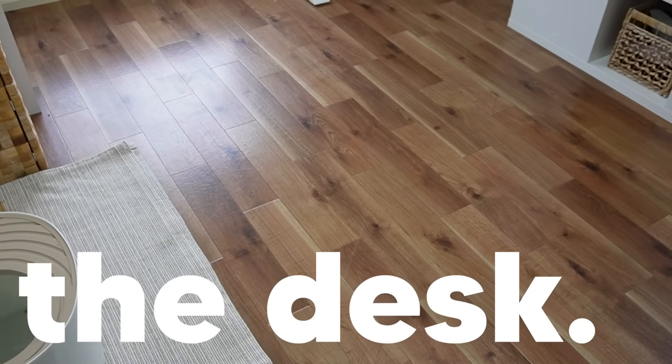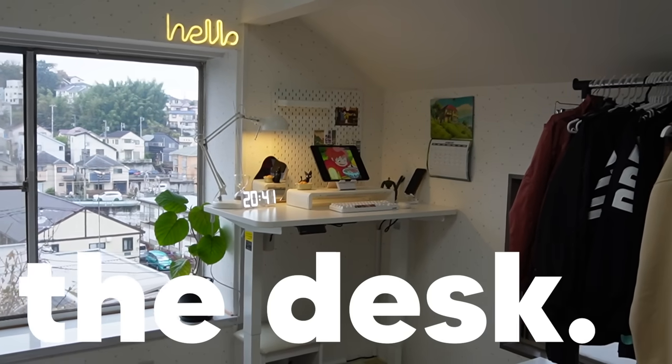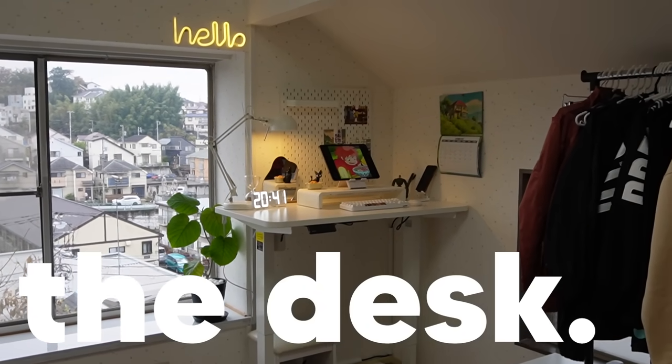And finally, the main part of the studio, my desk. Ta-da! I'm actually obsessed with it. I have to show you guys what it looks like at night as well, because there's a lot of lights going on.